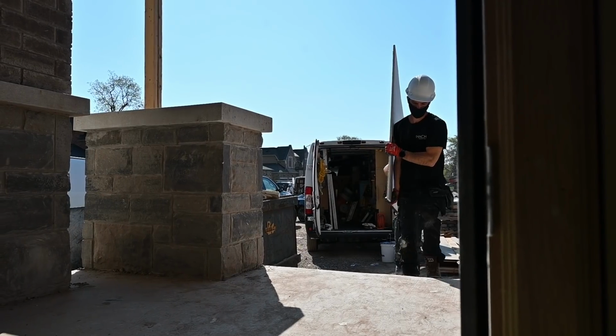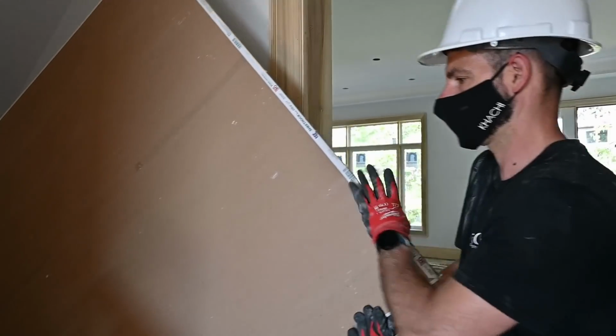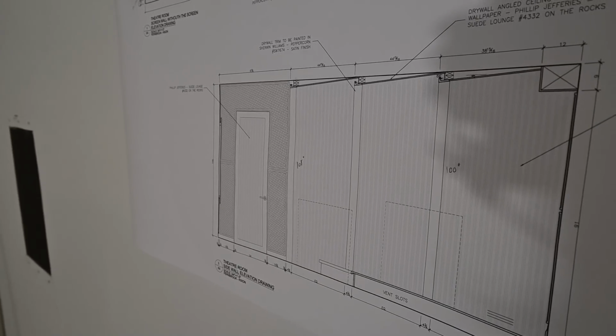So I'm taking the opportunity right now, while they're doing trim work in the rest of the house, I've asked permission to come in here with my own team so we can finish the inside of this theater. Our next step is to start doing the decor elements, which are the wall panels that come in on an angle all the way down with LED lighting in behind. So all that is going to come together today with regards to the framework.